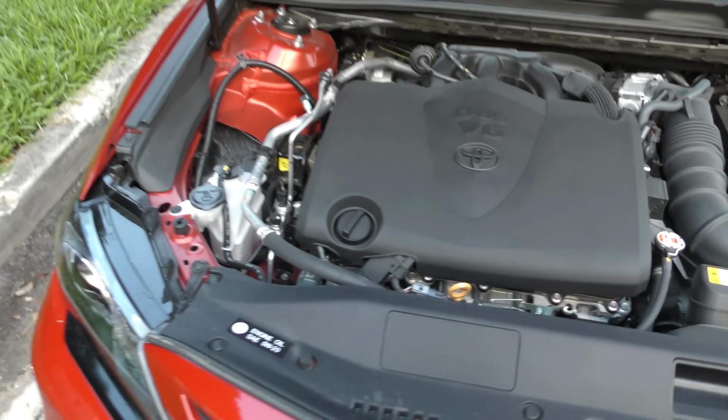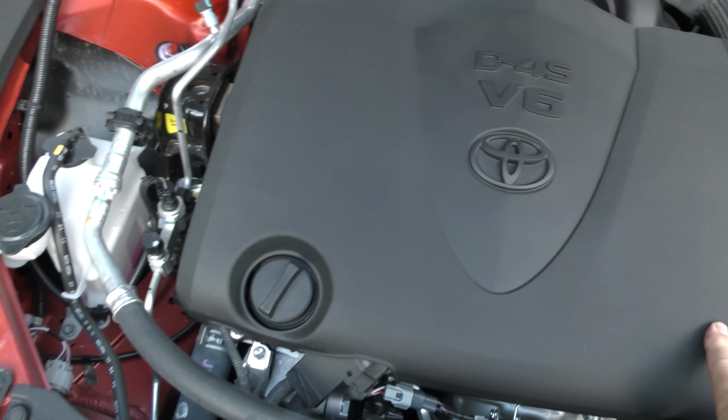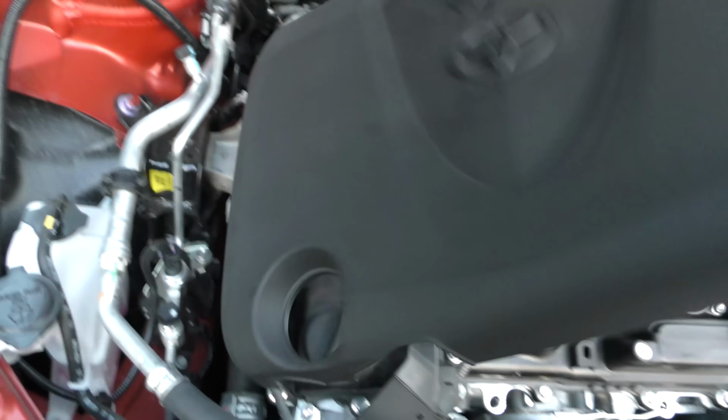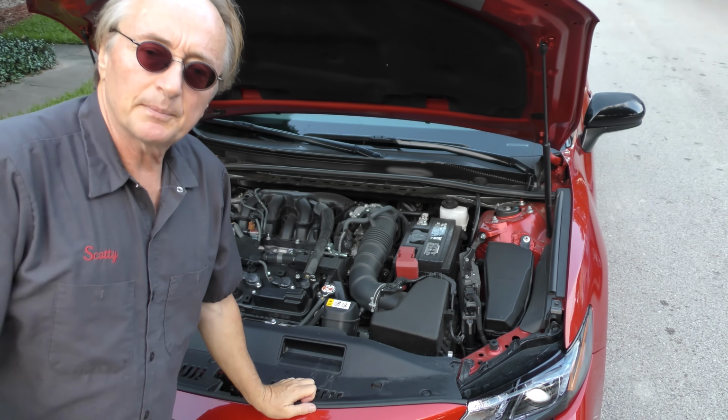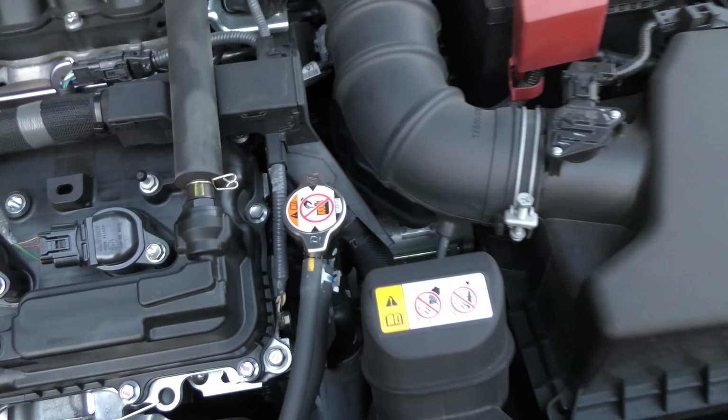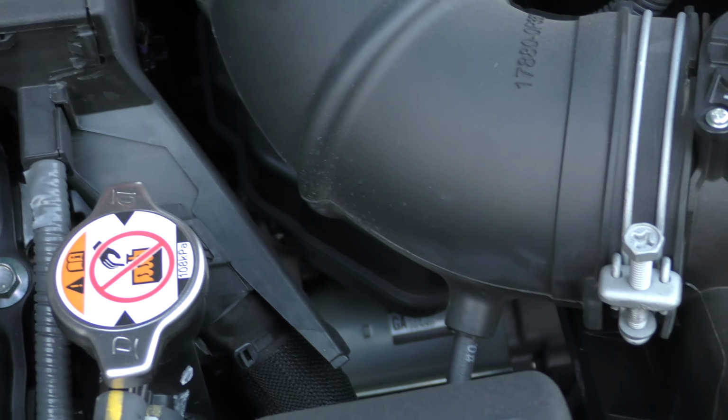First thing you're going to notice, or not notice, because it has a beauty cover on it, is the D4S V6 engine. Let's get a better look at that. There we go. This thing puts out 301 horsepower. And down in there, it's mated to an 8-speed automatic transmission.